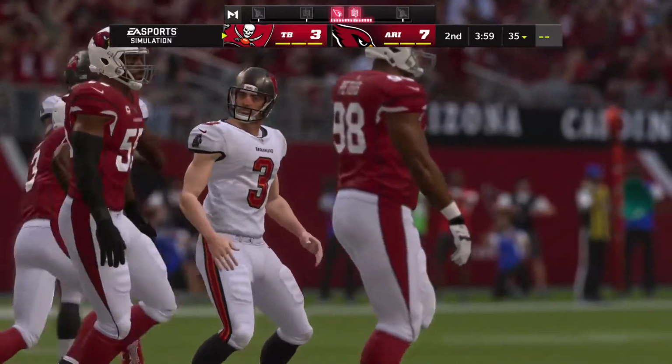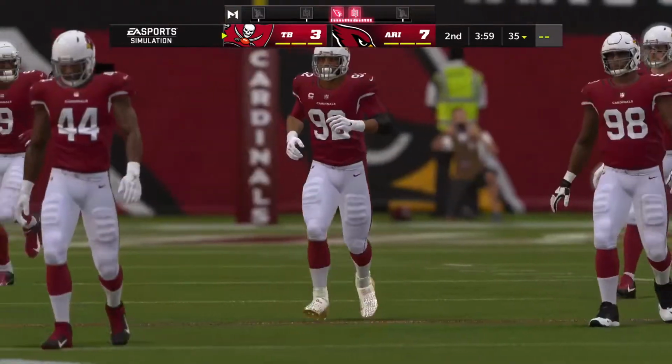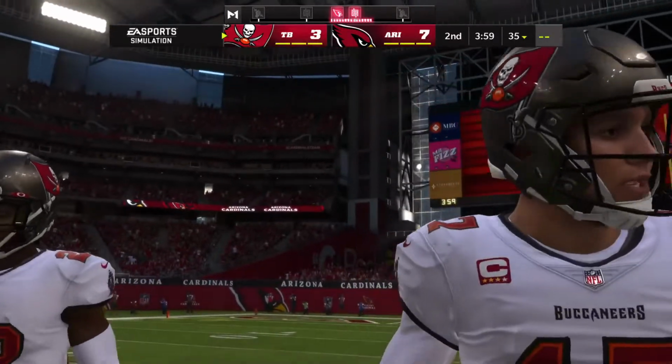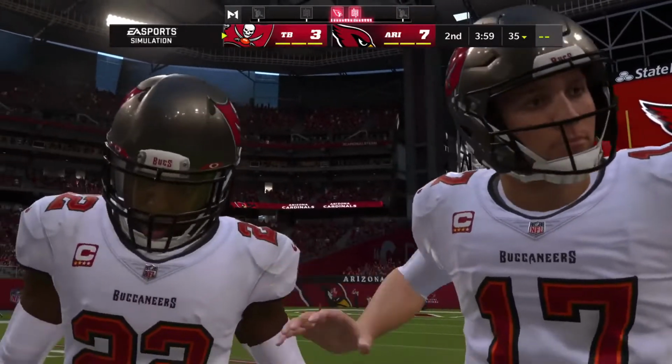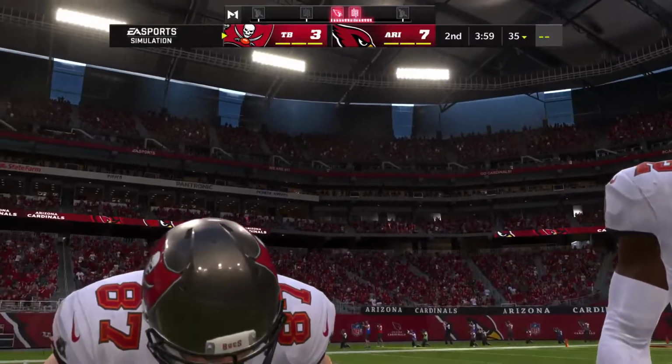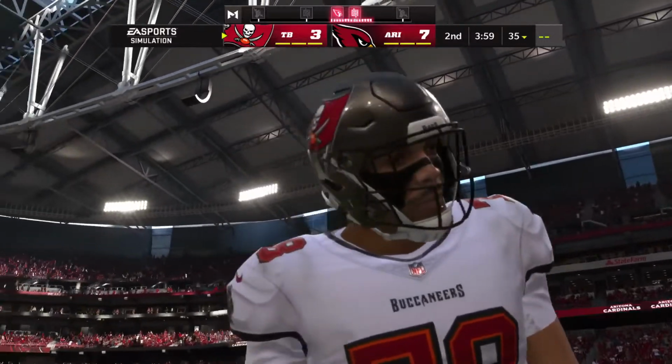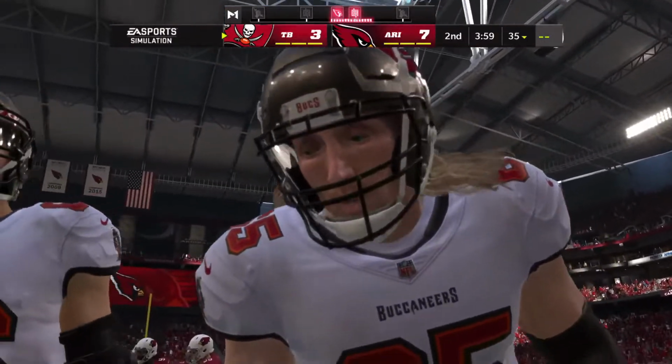It's 7-3. So, yes, it's only 3, but at least they're able to answer back after giving up the touchdown to start the game. Yeah, I like the observation there because getting some points on the board is very positive for them. Feel a little bit better about things because if you don't score, you potentially have opened the door for them to score again, and then you're down 14.